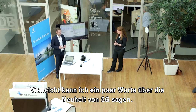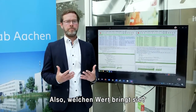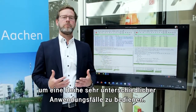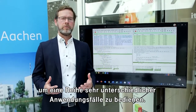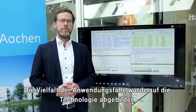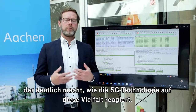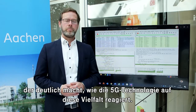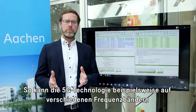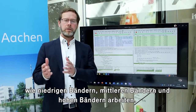Maybe I can say a few words on the novelty of 5G. So what value does it add? And important there is that 5G as such was invented to serve a number of very diverse use cases. And the diversity of use cases has been mapped to the technology. And there is already one aspect on the enabler side that makes it very visible how the 5G technology responds to this diversity. So the 5G technology can, for example, work on different frequency bands, like low bands, mid bands, and high bands.